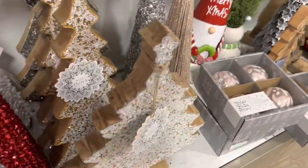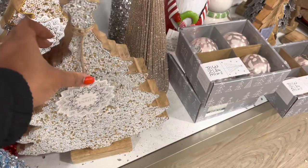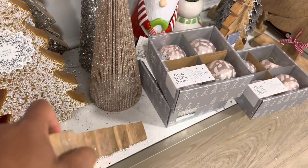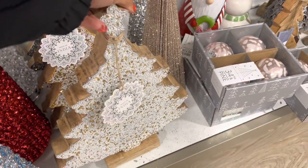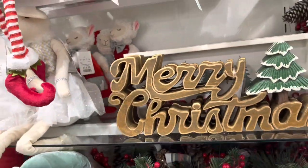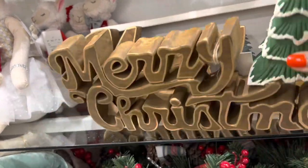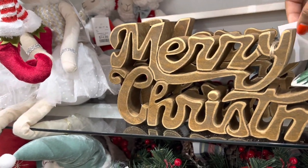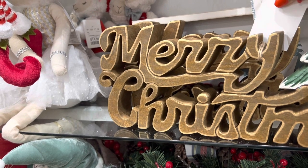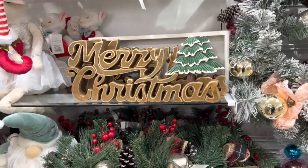They have these right here too. This one's kind of heavy. Oh, hold on. This one is 20. $20 for that. This is cute, right? Like that. I'm having the hardest time trying to get to the prices today. What's up with that? All right, $20 for that.